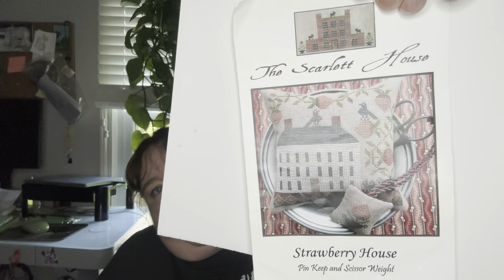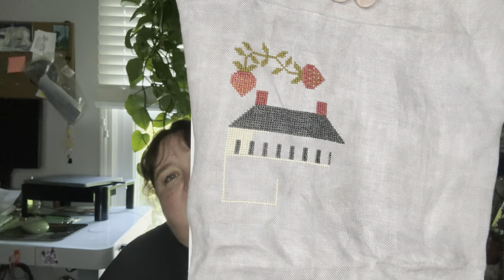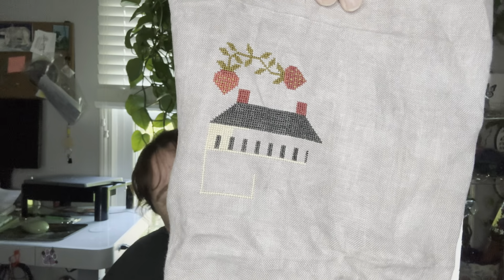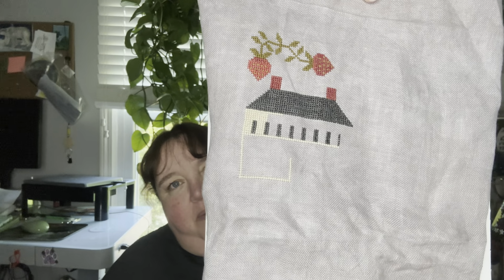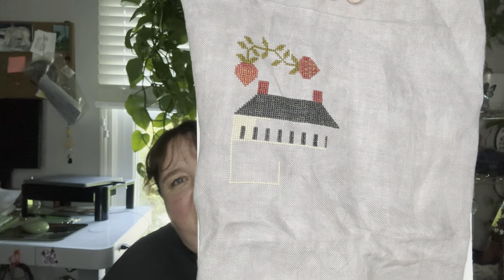This is the Sampler House from The Scarlett House. This was in my 24 in 2024 to work on, and also a WIPCO project. And this is where we are in this. My WIPCO goal was to finish the house, and you can see we did not make that goal. So we're still working on it. This is a 32 count Color and Cotton. I don't remember the name of it. I think it might have been a limited edition anyway, so it doesn't really matter. And those are the called for threads.